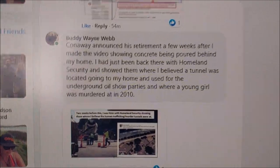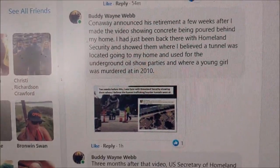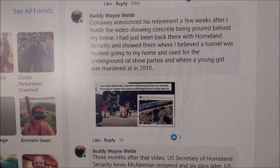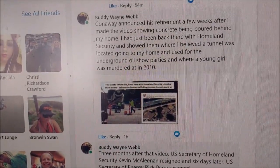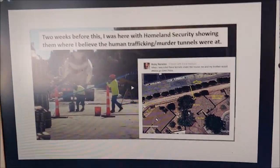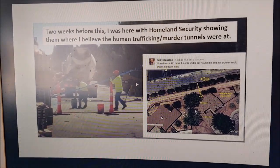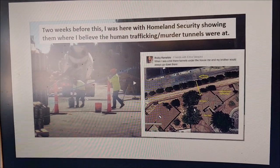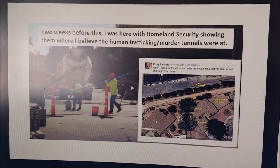Next comment. Conaway announced his retirement a few weeks after I made the video showing concrete being poured behind my home. I'd just been back there with Homeland Security and showed them where I believed a tunnel was located going to my home and used for the underground oil show parties and where a young girl was murdered in 2010. Okay. And this is actually from a video. I have this video. And so on May 28th, I met Homeland at the Midland Police Department.